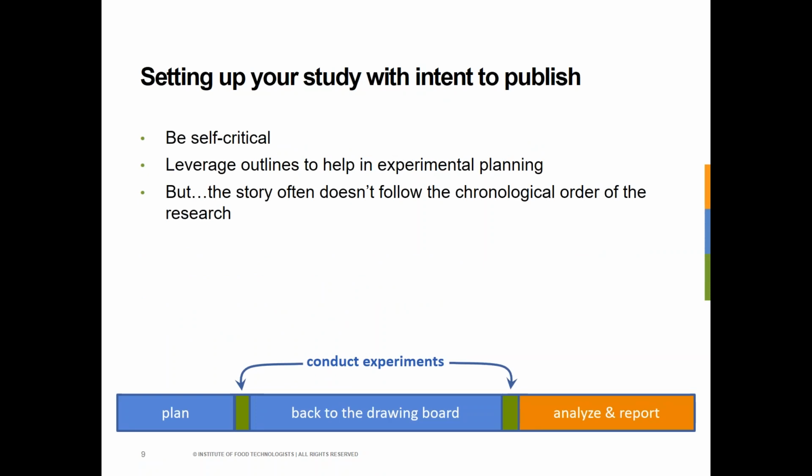So when you set up your study, always be thinking with the intent to publish. And to do so, I think it's helpful to be self-critical. Think to yourself, what would the most ordinary reviewer say? If you were defending the research on trial, how would you anticipate what gaps in the data you'd need to fill in order to have a really solid case?